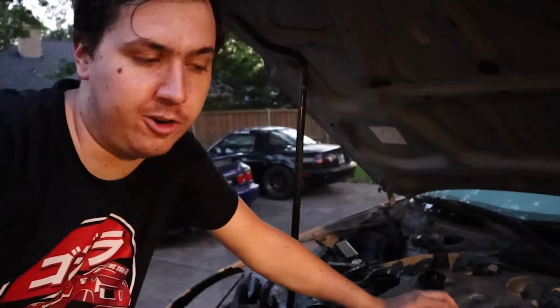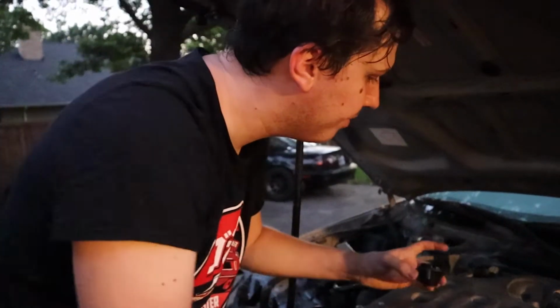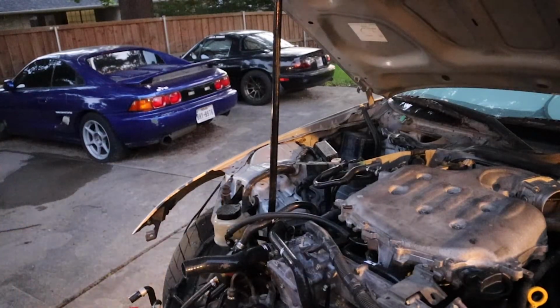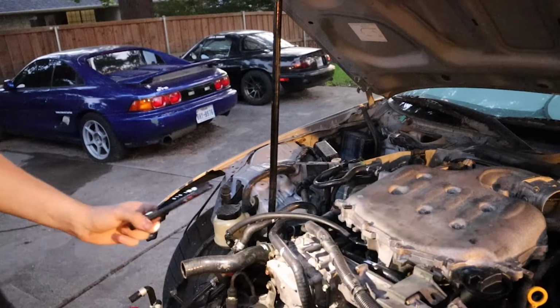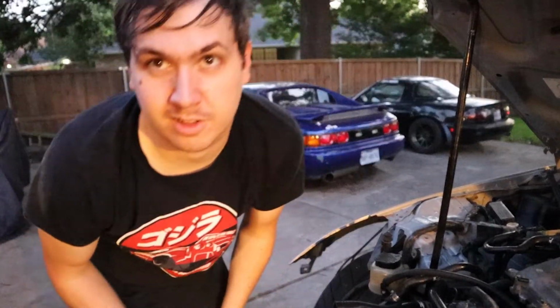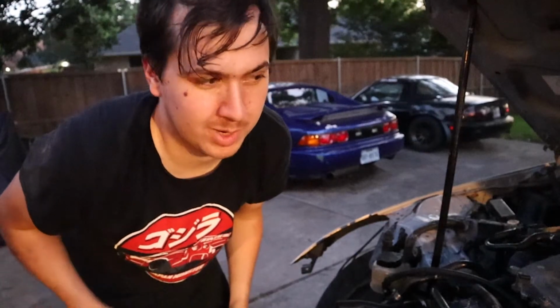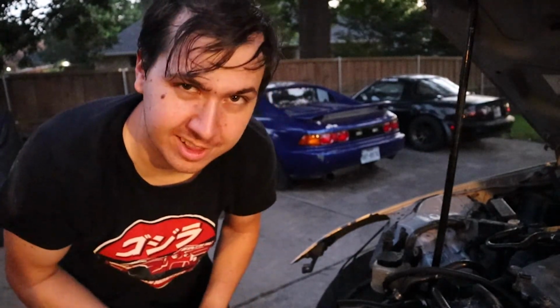Now I'm going to get under the car and make sure that it's not leaking. Okay, looks like no oil leaks. That's awesome. Of course, that could change when we start, but it's a good start.